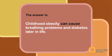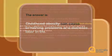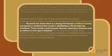The words can cause mark this as a cause-effect relationship. The cause is childhood obesity. You can also see childhood obesity in the first sentence from the passage. Even though it says childhood obesity and obesity in adulthood, it still includes childhood obesity as a cause.